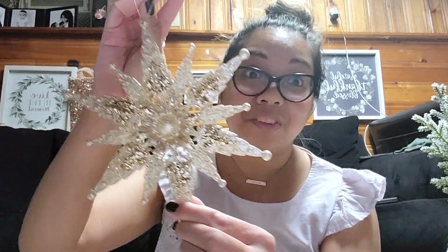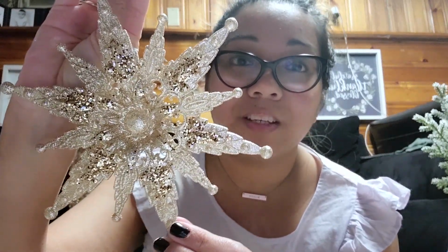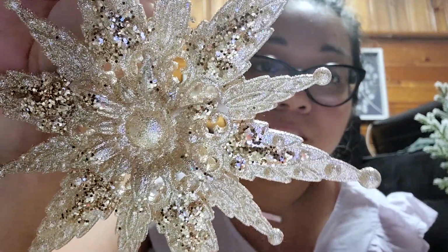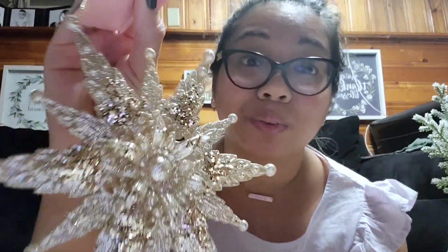And then Alexia picked out this one. She really liked this one. I only got one of this one. What is it, like a big star thing? I'm not sure. Nice and sparkly. Look at that, guys. Oh my god, I'm in love. This one was a little pricier, $3.99, but she really liked it, so I got that as well.